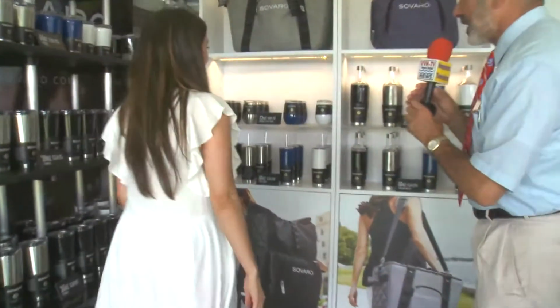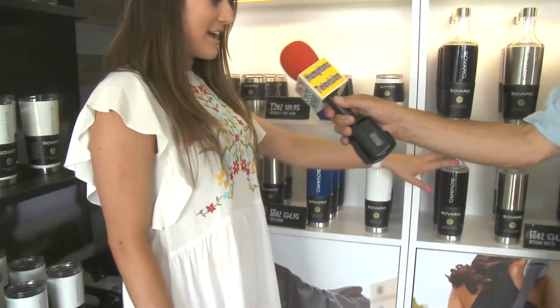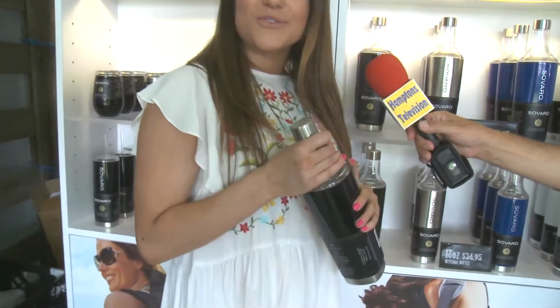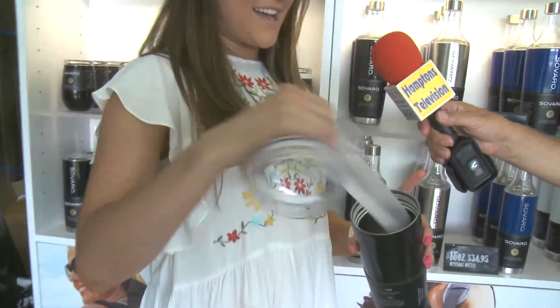And then you have some smaller items here that are very handy. Yes, we're excited to launch these here. We have our cup with straw, which is an 18-ounce. Then we have our 18-ounce water bottle. And then over here is our 25-ounce wine bottle. The square bottom makes it easier to hold, and then it actually unscrews at the neck to add ice, which is really convenient, so you don't have to try to shove it in the top. And then all of them come with an infuser inside.